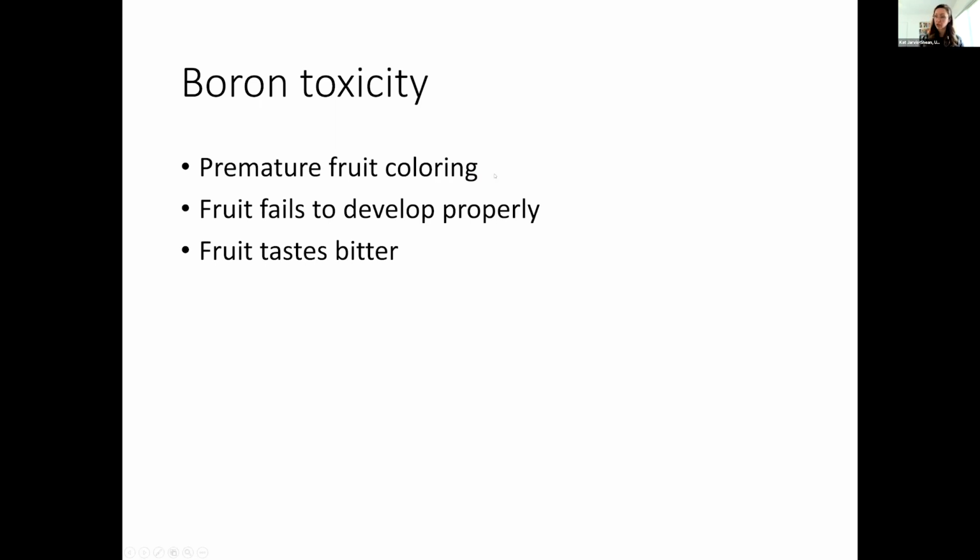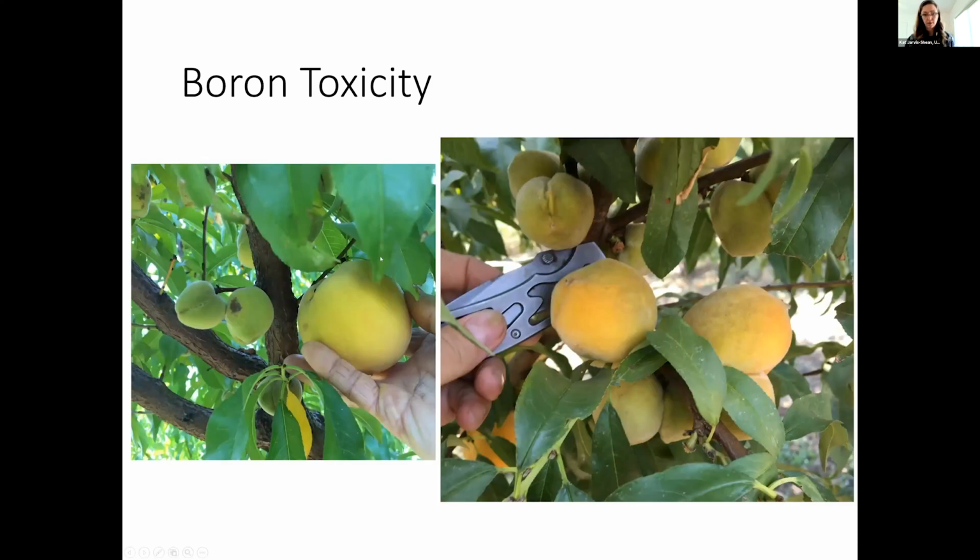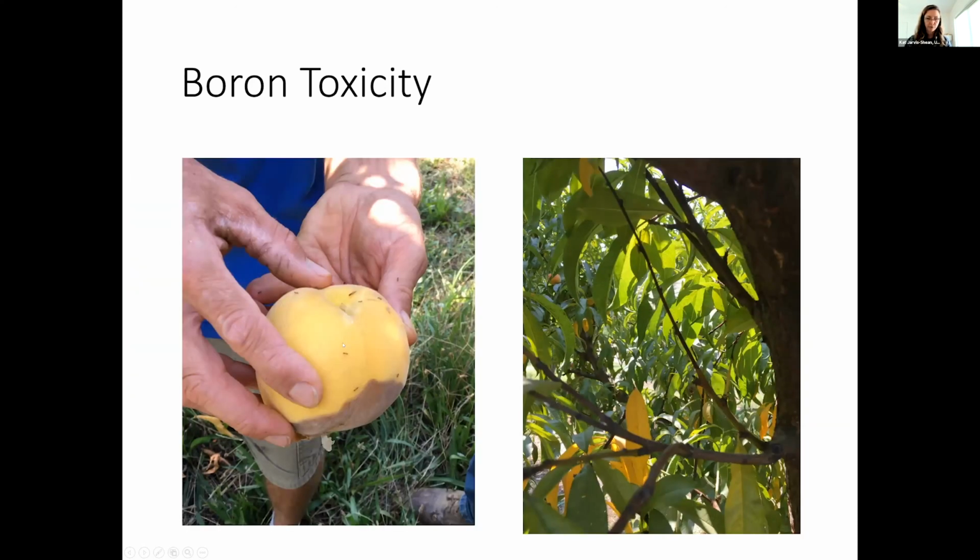So the fruit will color up early, the fruit fails to develop properly, and it has a really bitter, unpleasant taste. So this is kind of what it looks like, an asynchrony, with some fruit developing fast, some slow. This is very small fruit that's already beginning to color. And this is fruit that was dropping and had this sort of butt rot problem, similar to what you might see in tomatoes with low calcium.